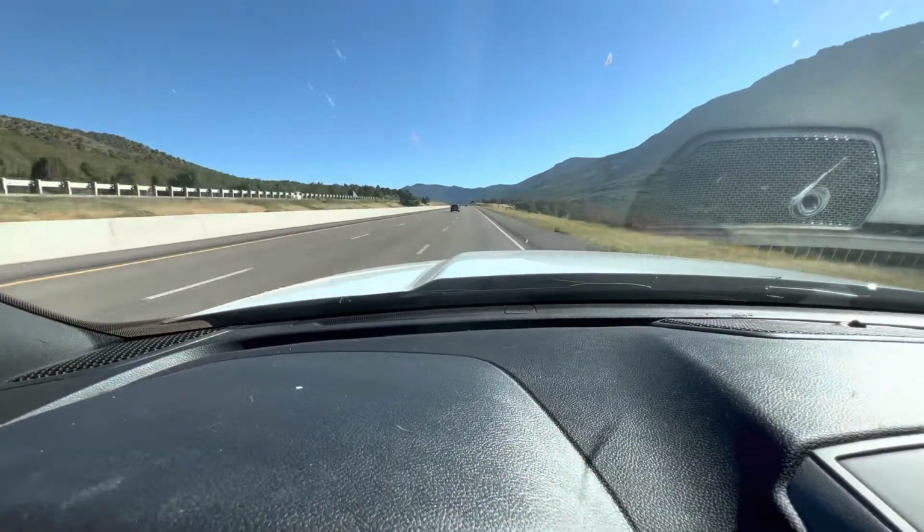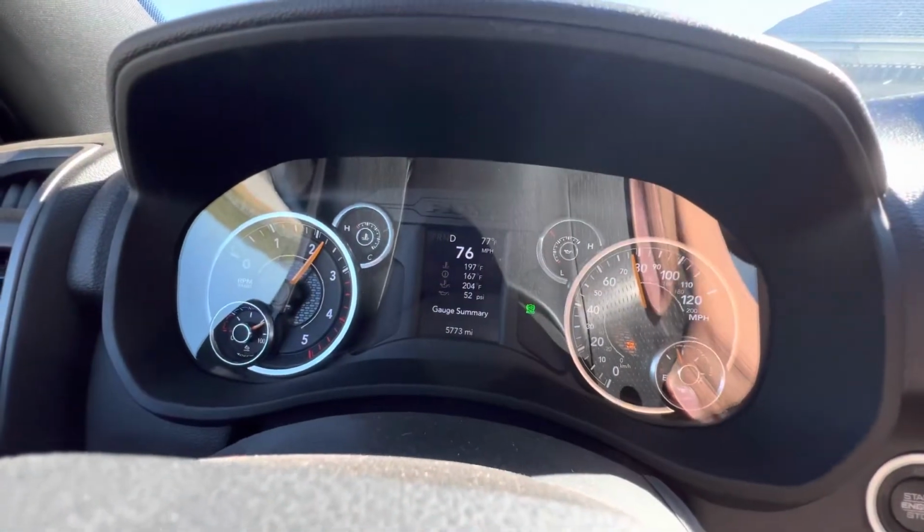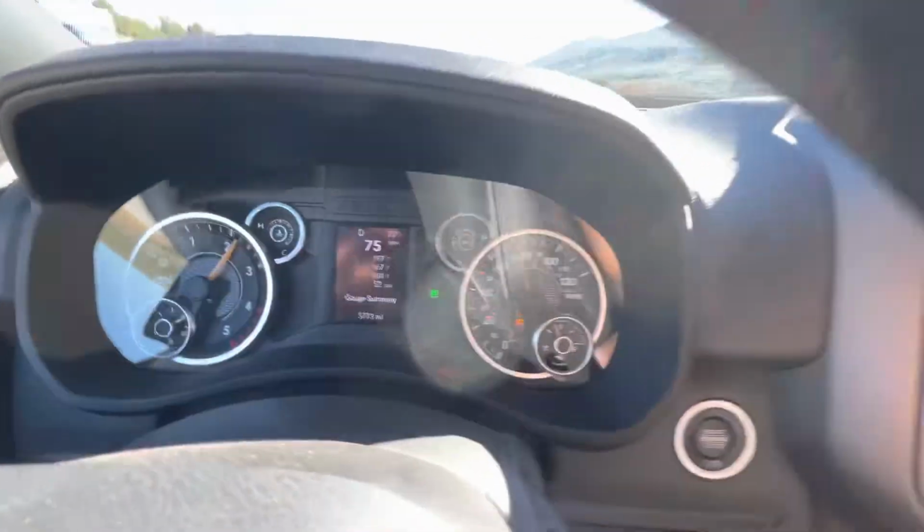It's hard to see how steep this is on camera, but let's see if I can find a sign that says how steep the grade is. But it holds the speed pretty good. Like I said, it's not a light load. Obviously, those big fifth wheels and stuff are heavier, but it pulls the hills pretty good. I really like how much power it has.